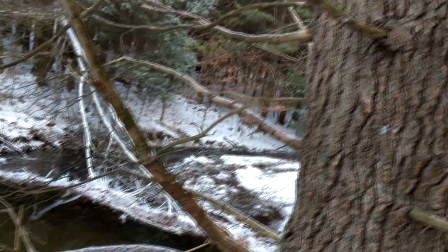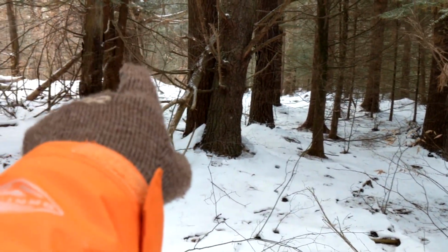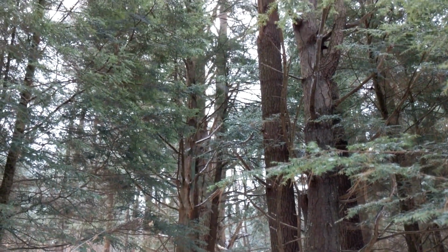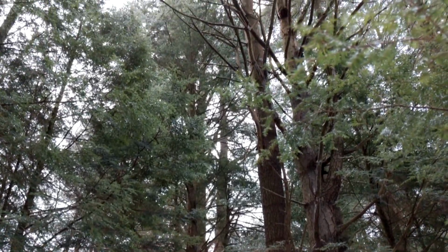But there's some massive red pines here. You can't even tell. You can't even see that tree. There's one right here that is probably 4 feet across. Not around, across. Just huge.